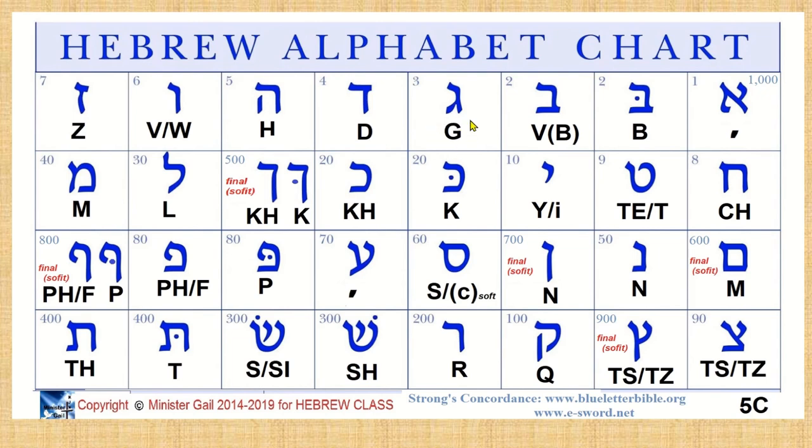G, Gimel, looks like a 4-inch high heel, value of 3. And this is for pride. D, Dalet, D, this is the door, portal or opening, the value of 4. H, which is inspiration, breath, or revelation, value of 5. V, or a W, Vav, or Wah, for man or nail, value of 6.